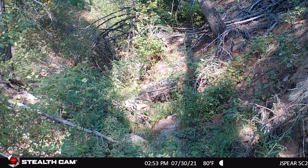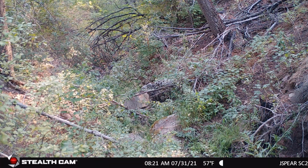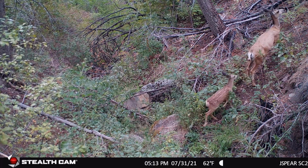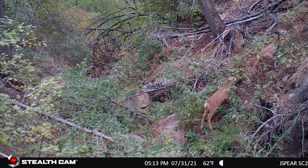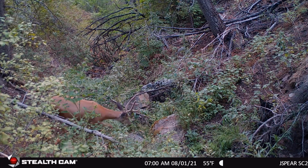And following that one going uphill. Baby zooming through. Another baby zooming in. Mama and baby. This is July 31st, 5:13 p.m. And other baby. All right, into August.